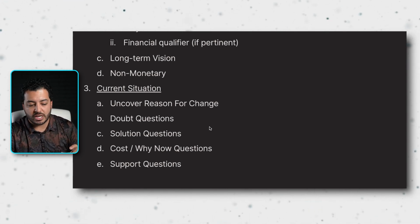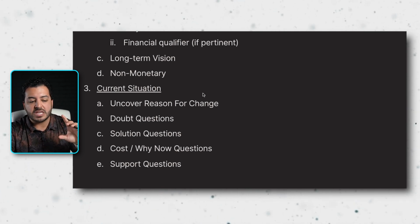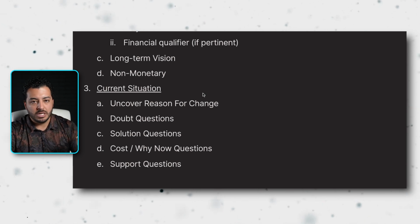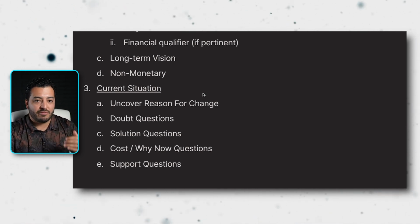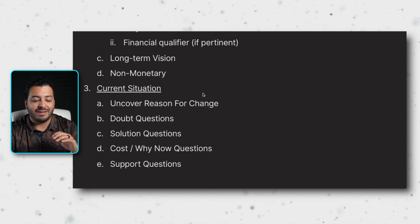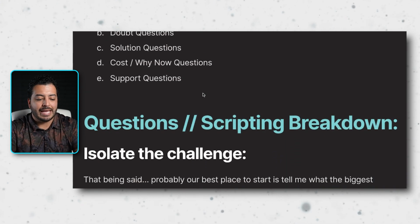So uncover the reason for change, go over the doubt questions, the solution questions, the cost and why now questions, and the support questions. As you can see, pain, doubt, cost, desire, money, support, trust, a lot of the beliefs that we're having to break down are in their current situation. You'll see through the questions that we ask, we're basically checking off the box on every single one of those 7 beliefs. If we get to the end of the call and we can confidently say that we understand what those 7 beliefs are and either paint the picture of where that belief needs to be or break the limiting beliefs, we're going to be in a really good spot to close, because we have all the ammo and everything we need to not only close, but handle objections if they come up, if they do at all. Because in theory, if you can get those 7 questions answered, you shouldn't have any objections.